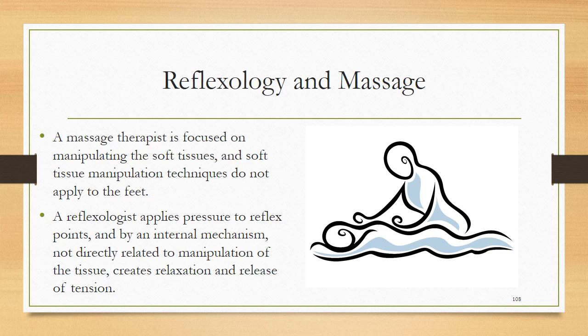A massage therapist is focused on maintaining and manipulating the soft tissue, using soft tissue manipulation techniques that many times do not apply to the feet. A reflexologist applies pressure to reflex points, and by an internal mechanism not directly related to the manipulation of tissues, that creates relaxation and releases tension. Massage therapists also spend a small percentage of their study on reflexology, typically 2 to 3 weeks, whereas a student of reflexology spends 100% of his or her time on a longer course studying the art and science of just reflexology.